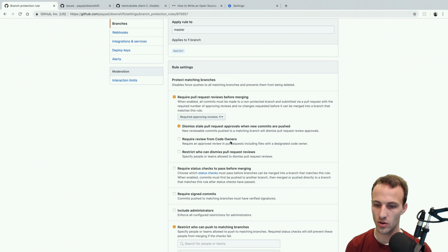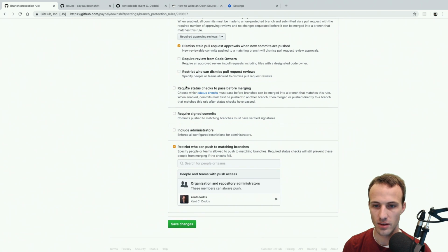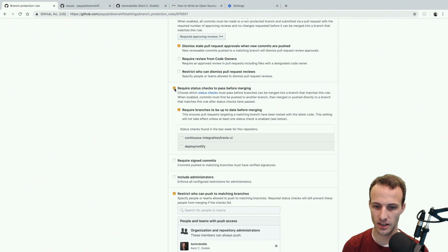Require review from code owners, I have that disabled because I don't really like the idea of code owners anyway. We all kind of own the code. Restrict who can dismiss pull request reviews. I don't know. I don't care about that. Yeah, require status checks to pass before merging. I actually normally have that checked, so I guess I don't. But we're going to turn on the CI and Netlify. And require branches to be up to date. I don't really care because typically that's not going to be a big problem. But sure, I guess that's fine. It's really easy to, no, that's annoying. We'll just turn that off.